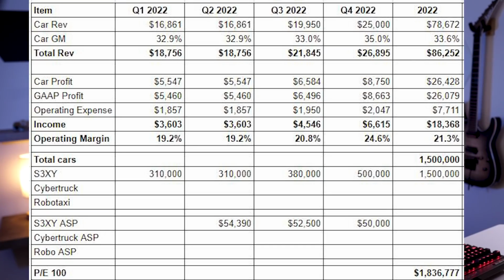If we take the deliveries that we just briefly talked about, that gets us to 1.5 million, and then we assume a slight decrease in average selling price due to the higher mix of 3 and Y cars that will happen to reach that 1.5 million units, we arrive at a yearly revenue of roughly $78 billion. One of the key things I want to do for this model is to keep things conservative. Even though the numbers by the end of it are going to look ridiculous, this is still a conservative model.